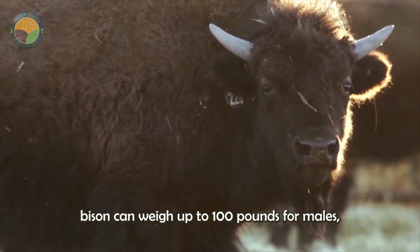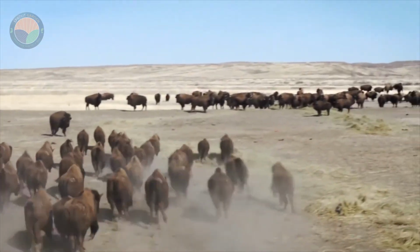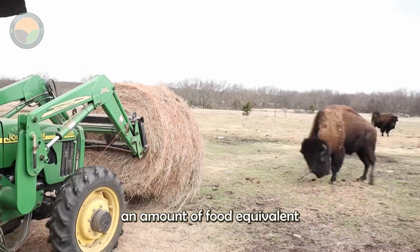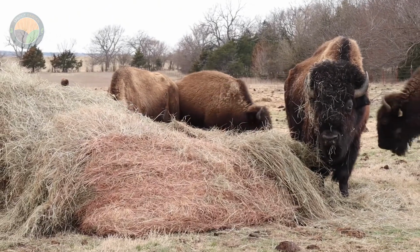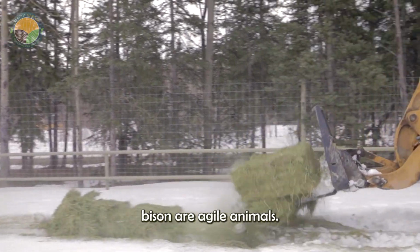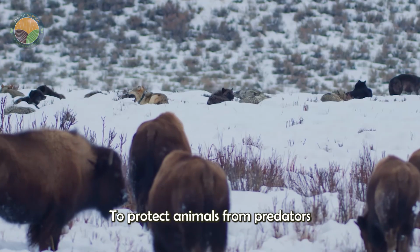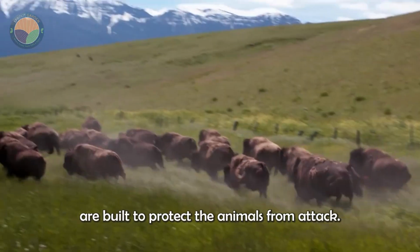An adult bison can weigh up to 100 pounds for males, while females average about 960 pounds. To maintain their weight and energy levels, each bison consumes an amount of food equivalent to about 3% of their body weight each day. Despite their enormous size, bison are agile animals. To protect animals from predators such as wolves, especially in places like Montana, bison are herded into enclosures every night and fences are built to protect the animals from attack.